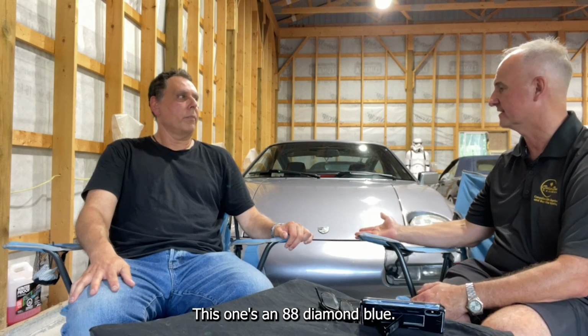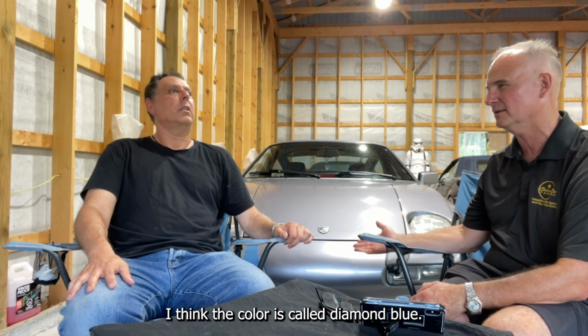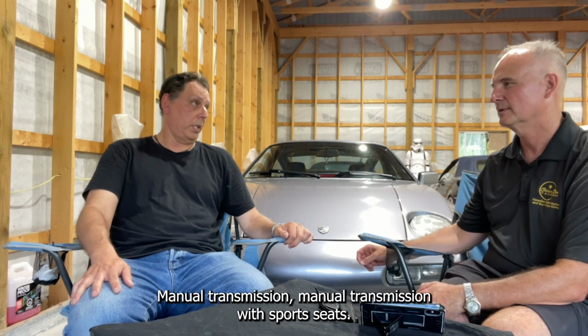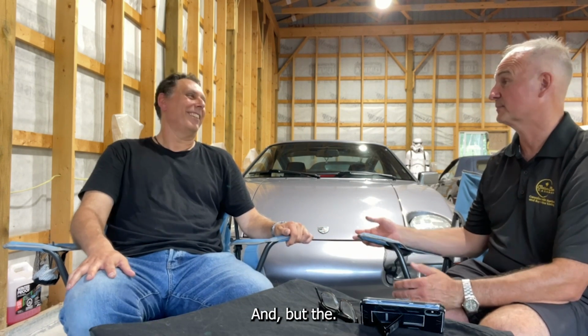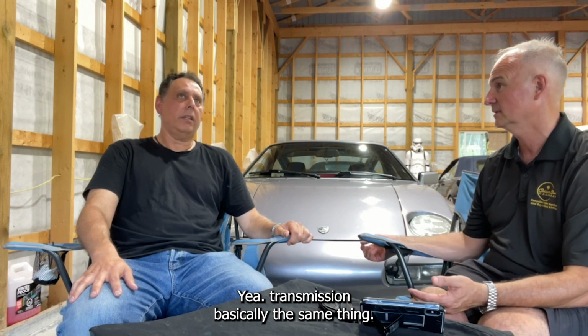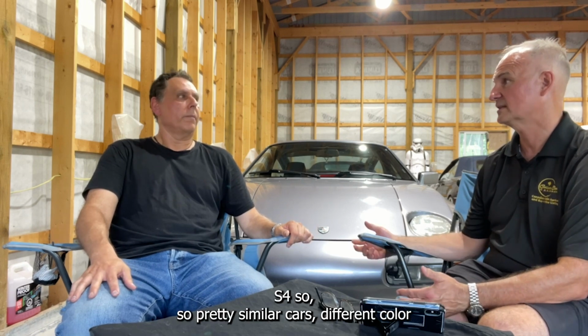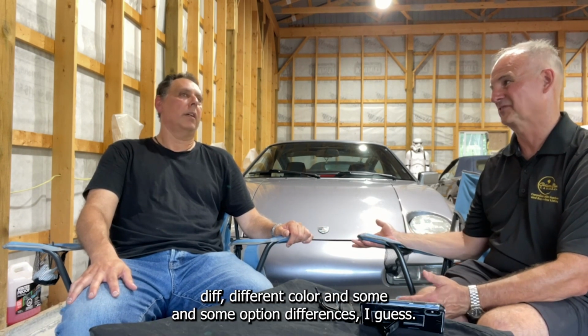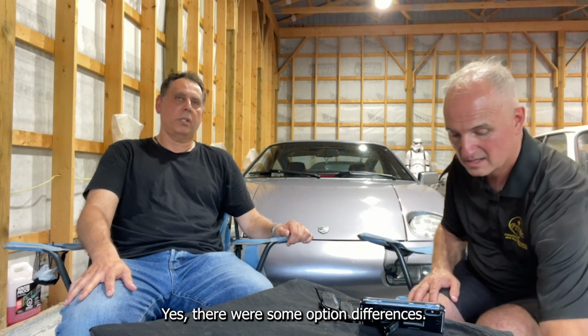This one's an 88, diamond blue metallic I think the color is called, with a manual transmission and sport seats. Yeah, a rarity. Club sport steering. But the one in Montreal, year, transmission, basically the same thing. 1988, black, a 5-speed S4. So pretty similar cars, different color and some option differences, I guess. Yes, there were some option differences.